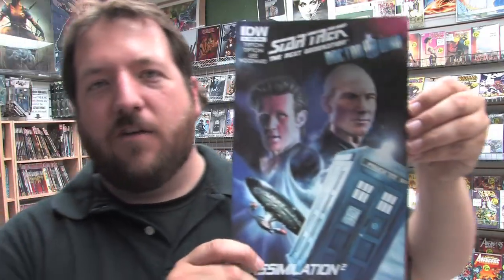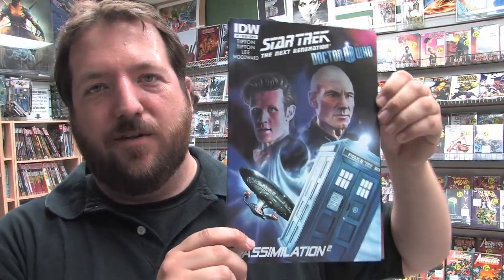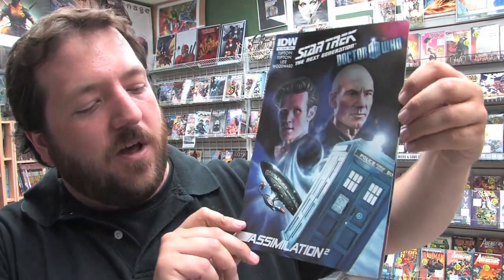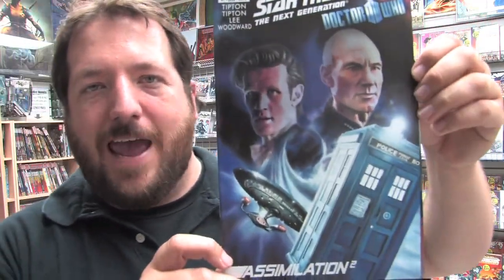This book was a big hit when it was released a few weeks back. Angel and Faith, Season 9, Issue 10. Ghostbusters, Issue 9. I'm hearing through the grapevine that this is going to be a difficult book to find in stores on Wednesday. We've got Star Trek: The Next Generation, Doctor Who, Assimilation Squared crossover. This is cover A, here is cover B, and here is the variant cover.